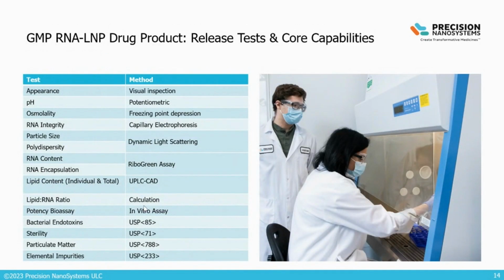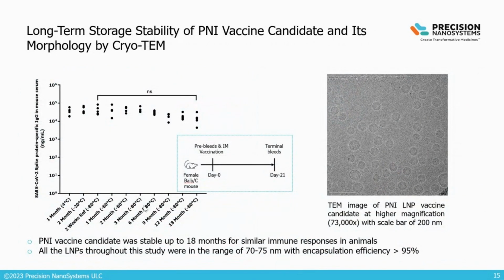So we do have a defined set of GMP drug product release tests and core capabilities that you can see in this slide. And this is some data that we have from a long-term storage stability of our PNI vaccine candidate, also showing the morphology of it by cryo-TEM. So for this particular batch, we've got up to the 18-month time point at minus 80 degrees, which is the storage condition for this vaccine, where we're seeing it's stable up to 18 months and similar immune responses in the mouse model that we're using. And all the LNPs throughout the study had consistent particle size between 70 and 75 nanometers and maintained high encapsulation efficiency.